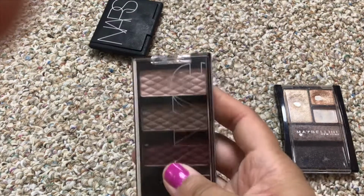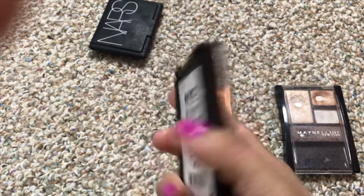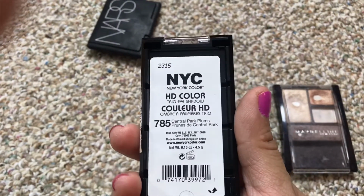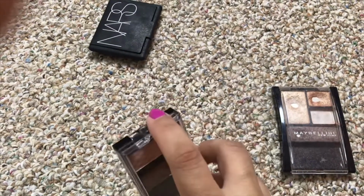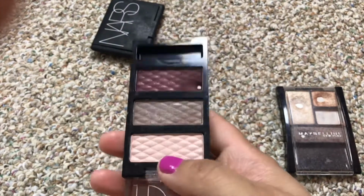So okay, moving on to this NYC Central Park's Plums. What I wanted to do is work on this shade right here.